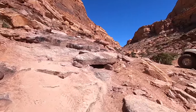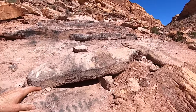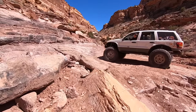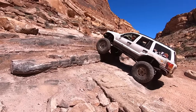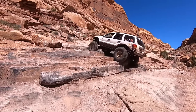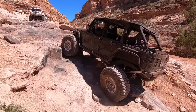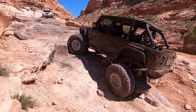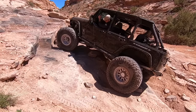Okay, so Josh is going to take the hard line, I guess, on the broken step here. This is the typical line. Looks like he's lined up for the far side. Taking the bypass, but straight into a rock here. Let me turn my lockers on. You don't need them. They won't do you any good.